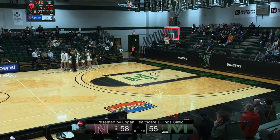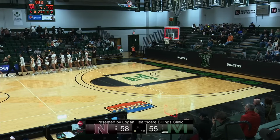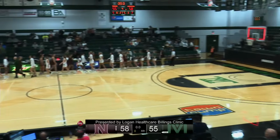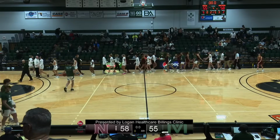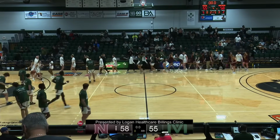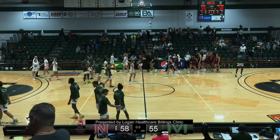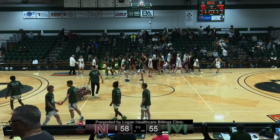Yet another tremendous ball game between these two programs. Absolutely, and these two teams are evenly matched. Anything can happen anytime they play. And Northern come out on top again. They made a great three-point shot up in Havre, and they get the job done here tonight. A three-point win here for the Skylights as they take down the Digs, 58-55.